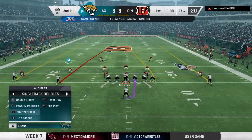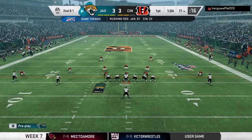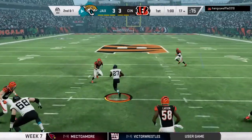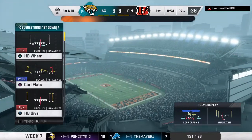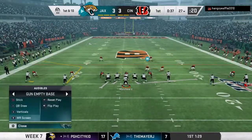The last run got 9. That leaves him with 2nd and a yard. Now Leonard Fournette. And an alley to run. And he works it across the 25 before being tackled. 11 yards there for Jacksonville and a first down as well. Boy, he does it at a high level, doesn't he?